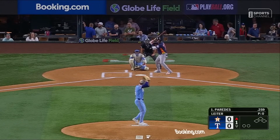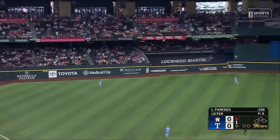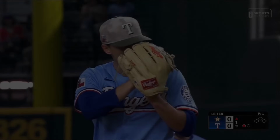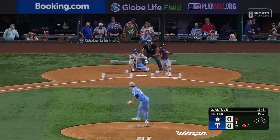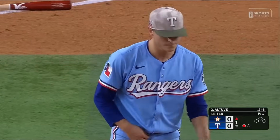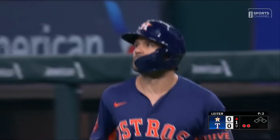Jack Leiter, hard throwing right-hander, starts with a fastball, and that's hit hard out to left, but tracked down by Langford, one away. And now the second pitch of the game, and that one is battered down to third, where Young throws out Altuve, and Leiter is 2 pitches into this thing, already has 2 outs.